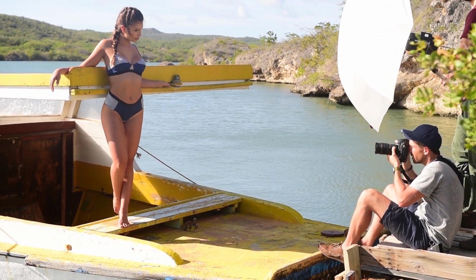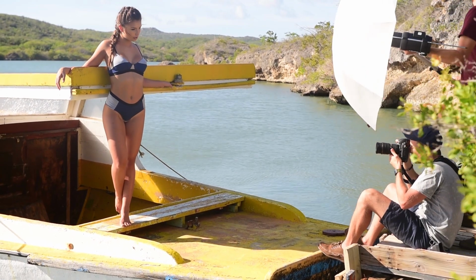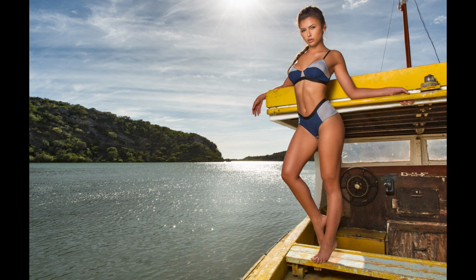Good. Good. Nose this way just a little bit. I like when you hold the hair. Actually, go ahead just get your elbow out a little bit more. Okay, cool. I think we got a cool shot in here.